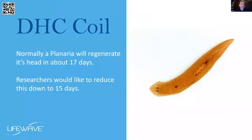Now, at our labs in San Diego, we use a standard stem cell model. This is a planaria, and planaria have remarkable regenerative capabilities as a result of the sheer number of stem cells that are located in their bodies. And when you cut off the head of a planaria, it will regenerate in 17 days. The stem cell community is trying to figure out how could we get that down to 15 days? If we could do it maybe in a planaria, maybe we could do it in human beings.